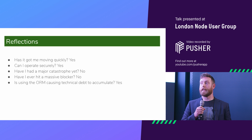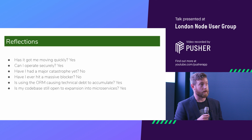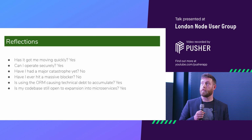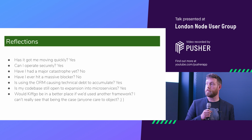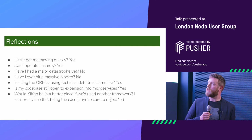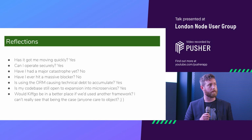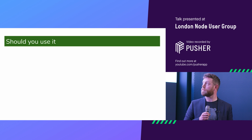Is using an ORM causing technical debt to accumulate? Yes, it is. Is my code base still open to expansion into microservices? Yeah, it is. So if I want to start having finer-grained control over certain areas, then I can still do that. And would Kifco be in a better place if we'd used another framework? It's kind of hard to prove a negative, but I can't really see how there's anything much more I'd want to get done that I haven't been able to get done by using Sales.